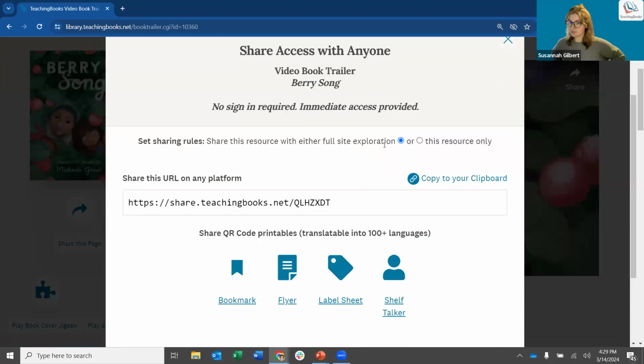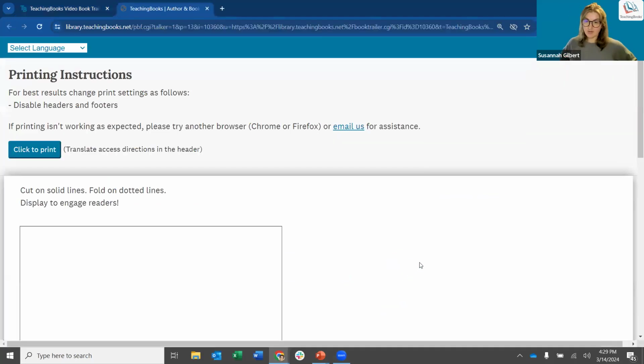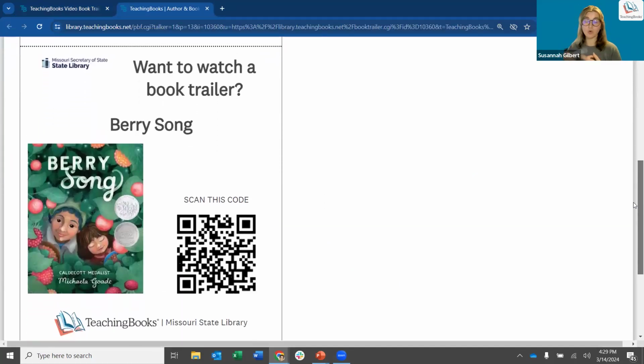On this one, this is a resource that speaks, so we get a shelf talker option. Let's take a look at what that looks like. That's going to have a QR code. It's going to have your library's branding if you are set up with us. So you'll be able to just print this out and have it ready to go. This can go in a display, on a bookshelf, or be included in all sorts of different places physically in your library where people might be interested in watching a really cute book trailer about Berry Song.